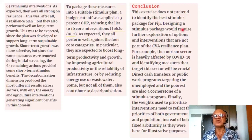This exercise does not pretend to identify the best stimulus package for Fiji. Designing a stimulus package would require further exploration of options and interventions that are not a part of the CBA resilience plan. For example, the tourism sector is heavily affected by COVID-19, and identifying measures that target this sector will be crucial. Sri Lanka went almost bankrupt, did go bankrupt because of the loss of tourism, combined with some not so smart planning they did on switching to 100% organic farming and so on. So COVID has had some devastating effects across many regions and countries.